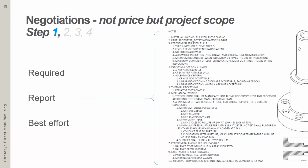The first step starts with negotiations, and I'm not talking about price. Instead, I'm talking about the requirements. A lot of these requirements require steps that aren't part of the core additive service bureau and require a level of understanding and experience that potentially may have not been explored. So discussions with the customer need to dissect those requirements to figure out what is actually necessary and required to achieve or exceed, what requirements we might be able to simply report, and what other requirements might actually be best effort.